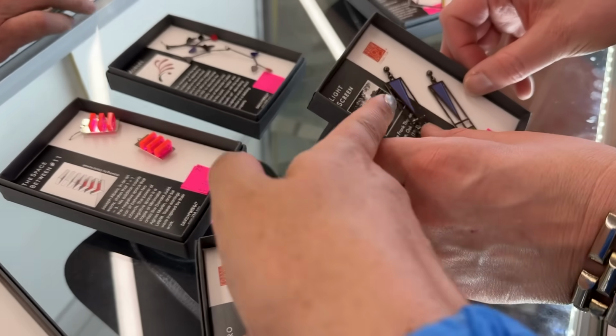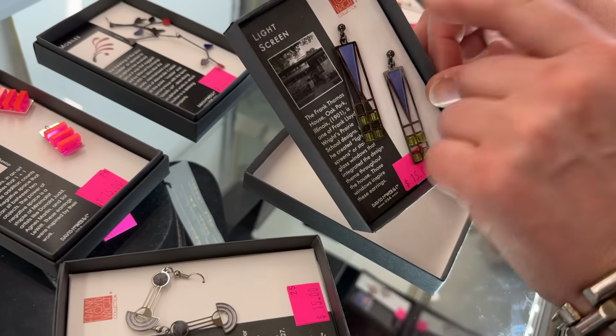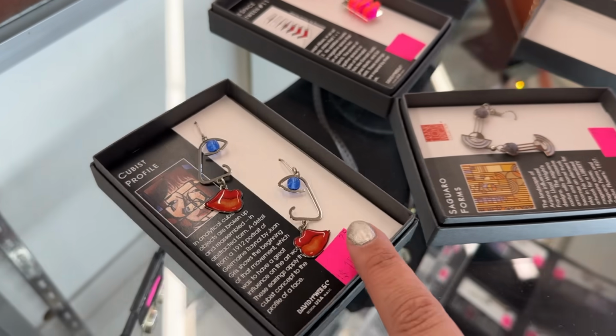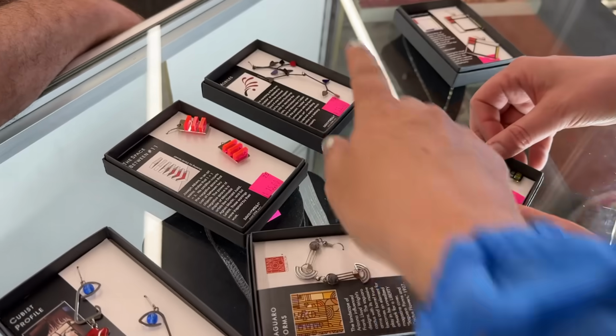Especially these, they look like a stained glass window. They're running about Frank Lloyd Wright collection. Yeah, those are really neat. They're costume, but aren't they fun? I love it. I think they're all great. I like the kinetic looking one too.